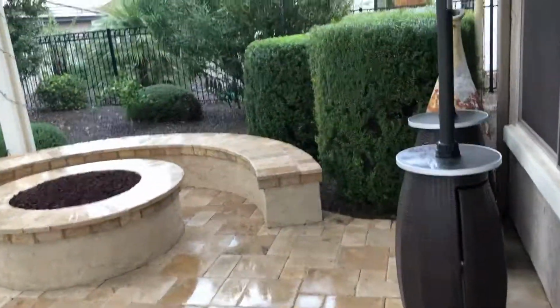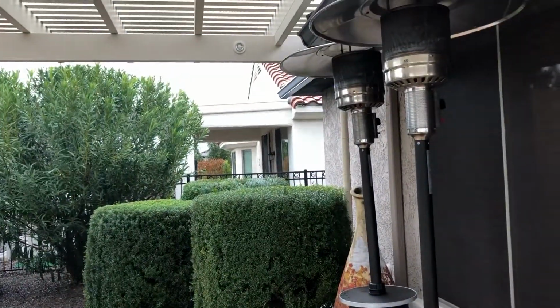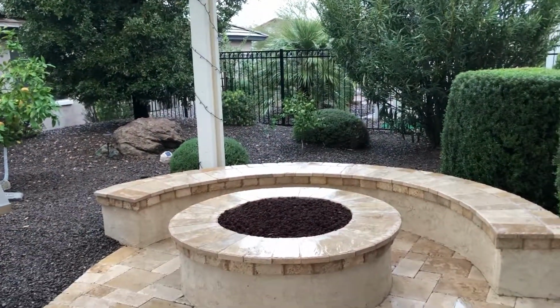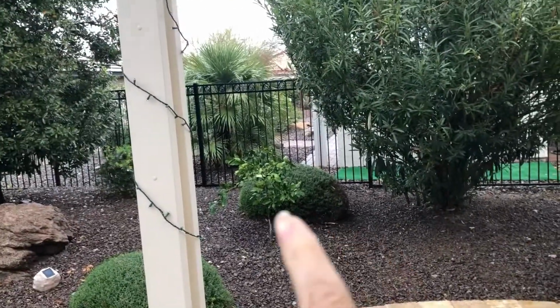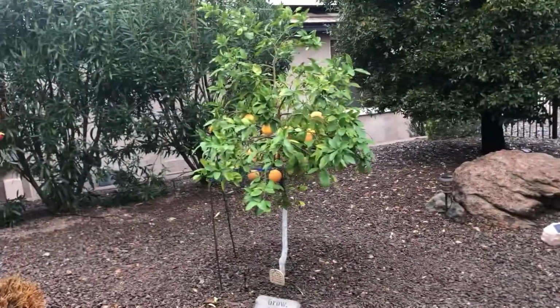Out here on the back porch, we can confirm that these are 2 heat lamps. So on our colder evenings, you could still be out here and really enjoy yourself. The fire pit is nicely done. They've got a lot of landscaping back here. There's a little citrus tree here. I don't know what it is because it doesn't have any fruit. And this is a little grapefruit tree.